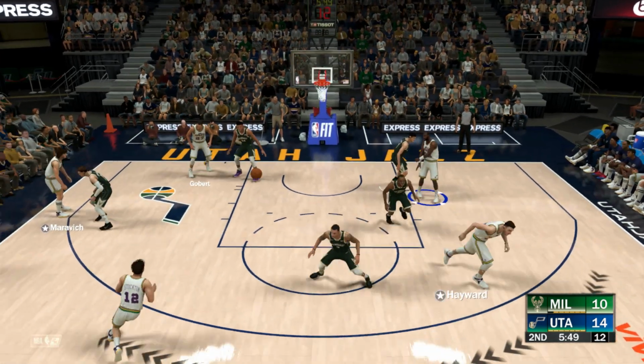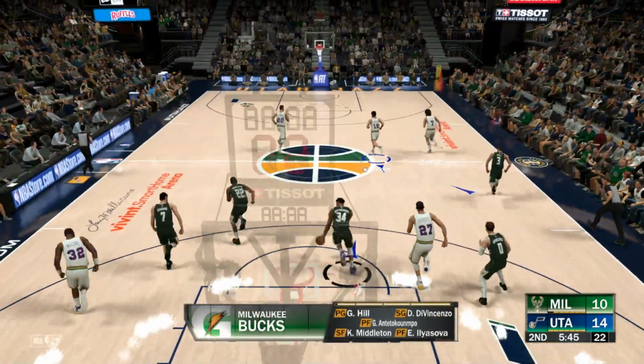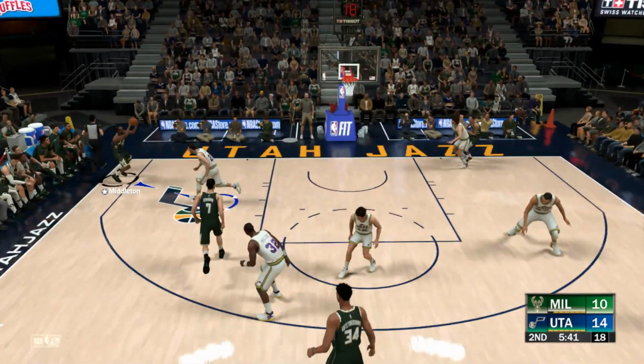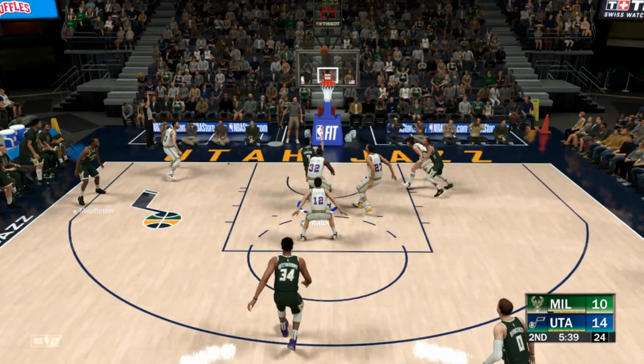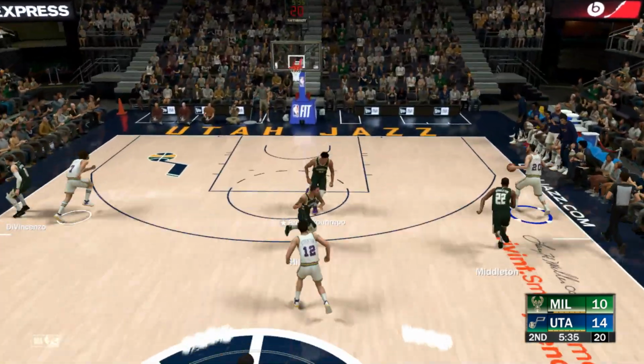On the court for Milwaukee here in the second. Middleton and Ilyasova holding down the forward spots. And then there's Antetokounmpo. Then it's George Hill, and it's DiVincenzo in a 2-guard. And keeping us updated from the sideline, let's swing it over to David Aldridge.